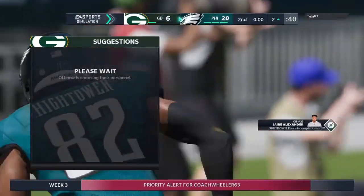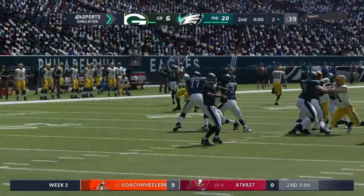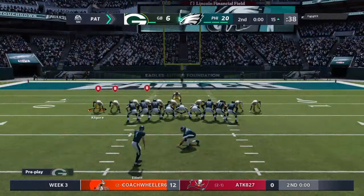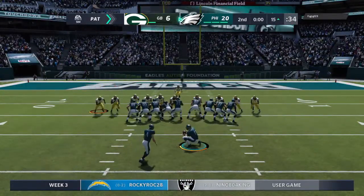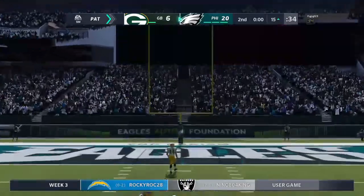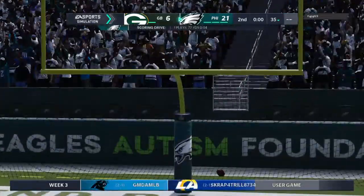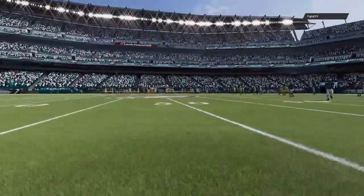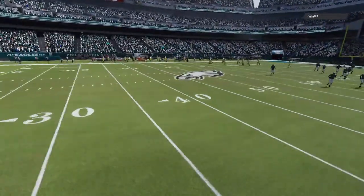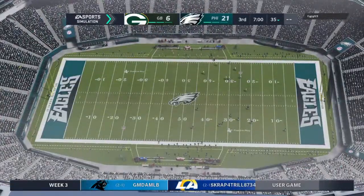The prayer is answered. How did they get that done? And they extend their lead, a little added cushion into the lockers. What a way to finish. Tremendous way. That's momentum that they carry in with them. Can they convert it and bring it back out to start the third quarter? So we reach halftime in what's been a fairly one-sided game so far.